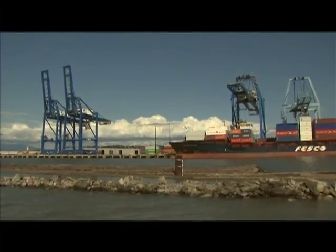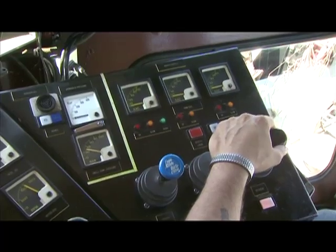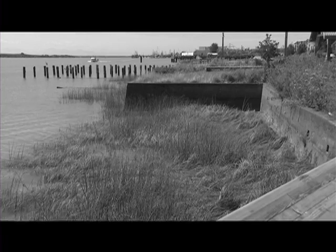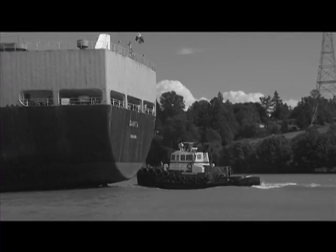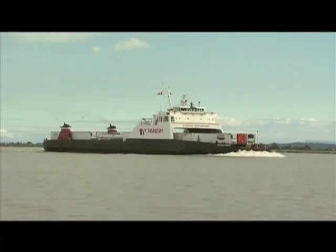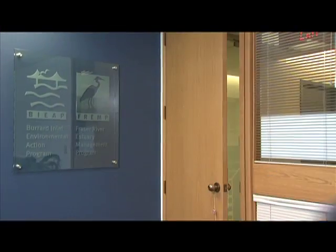But extracting millions of cubic meters of sand is not to be undertaken lightly. If done in the wrong seasons or locations, or in the wrong amounts, there could be disastrous results for both the river's ecology and economy. A hard-working group has come together to ensure that concerns like these are managed. This partnership is the Fraser River Estuary Management Plan, or FREMP.